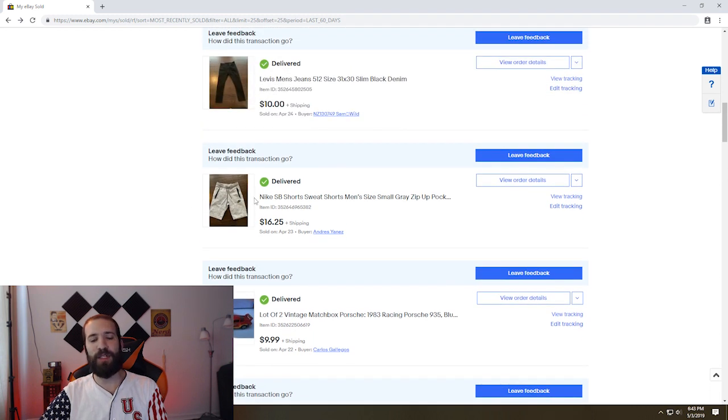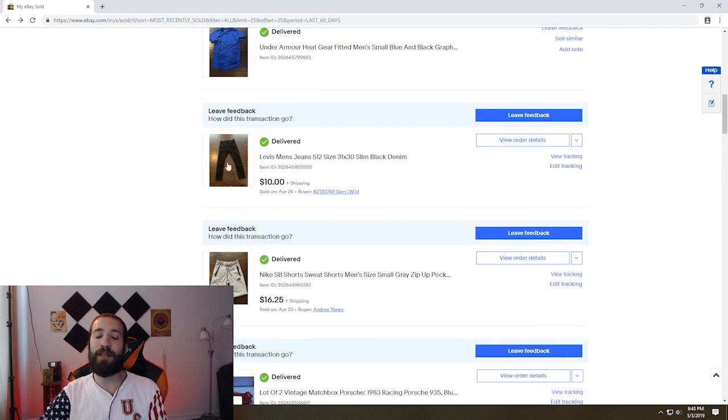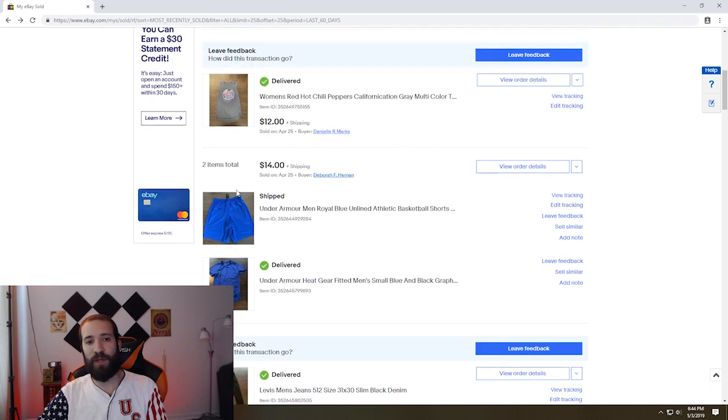Here's a pair of Nike shorts I sold for $16.25 in that big lot. A pair of Levi's for $10 I picked up in that lot. A set of Under Armour shorts and basketball shorts. I sold these for, I think, $15 for both of them. It was just, clothing is selling really good.